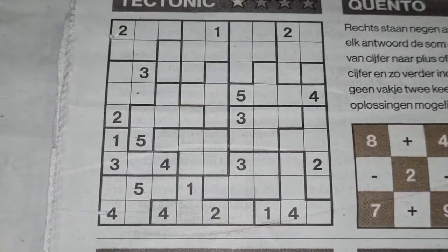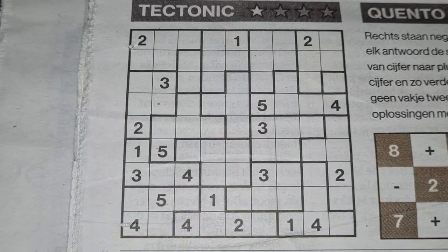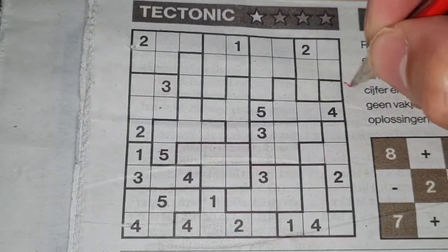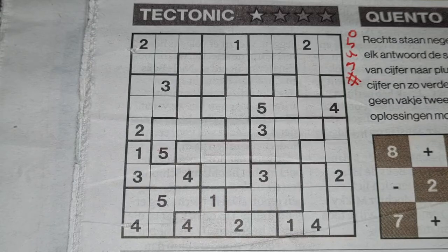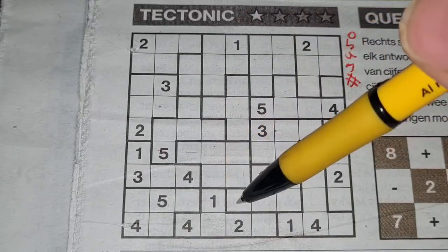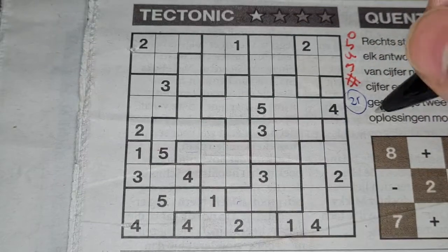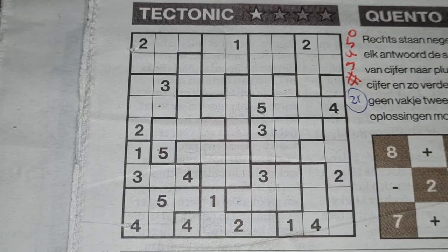Let me position the camera. All right, and this 1 star tectonic will be number... let me see which number it will be. Yes, it will be number 3450. Before I start, I always count the printed digits. This one has 1, 2, 3, 4, 5, 6, 8, 10, 14, 16, plus 4, 20, 21. Wow. Should be an easy one because the hard ones always have 9, 10, 11. Well, this one has 21.